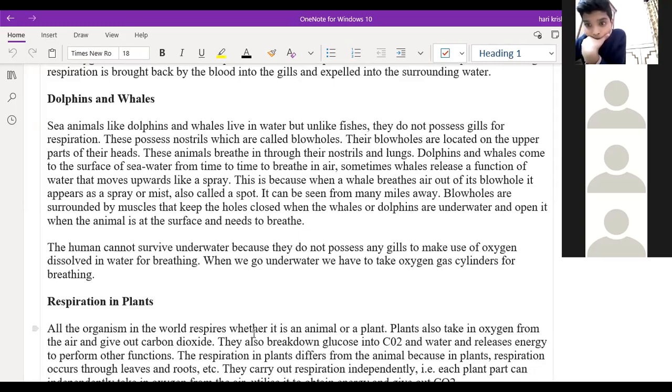Sometimes whales release a fountain of water that moves upwards like that. This is because when a whale breathes air out of its blowhole, it appears as a spray or mist, also called a spout, visible from many miles away. Blowholes are surrounded by muscles that keep the holes closed when the whales or dolphins are underwater and open them when the animal is at the surface and needs to breathe. Humans cannot survive underwater because they do not possess any gills to make use of oxygen dissolved in water. We have to take oxygen.